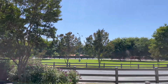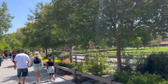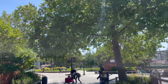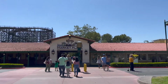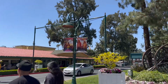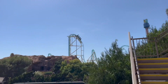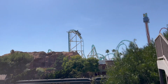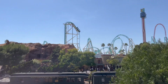Now the next major spending point for a lot of guests is going to be parking. Parking is $25, and unfortunately it is one of the few things that it's going to be really hard to save money on. There's practically no parking super close to Knott's Berry Farm besides the parking that Knott's owns itself. So you're probably going to be spending that $25 unless you get dropped off by another person. That is the only way that you can really get around the parking fee.